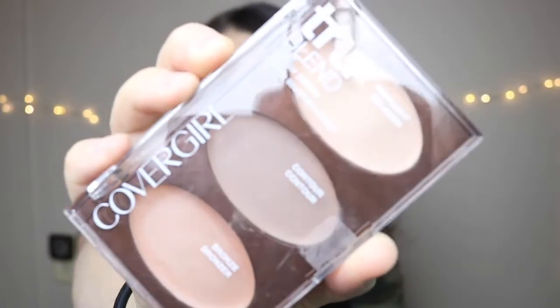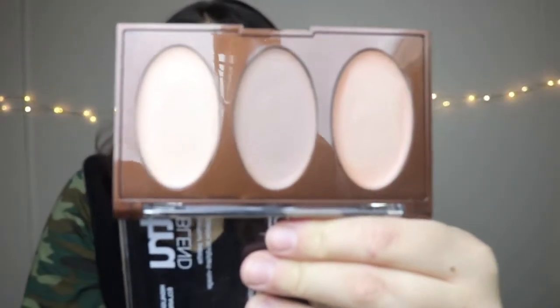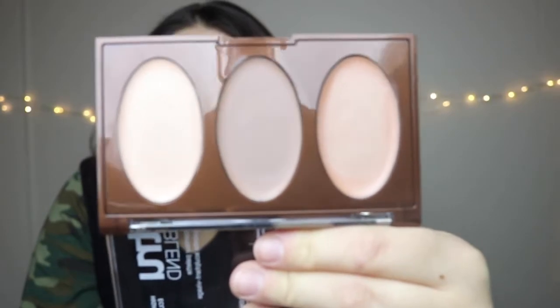Okay, so next, kind of getting into the highlighting, bronzing, contour deal. This is a little palette from CoverGirl. This is the True Blend Contour Palette. Looks like this. Is such a nice cream contour palette. I think this is actually the only cream contour palette that I own right now. I think I got rid of all of them except for this one. This one was definitely my favorite.